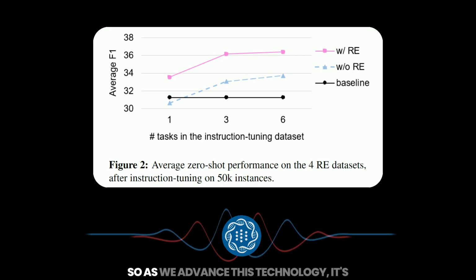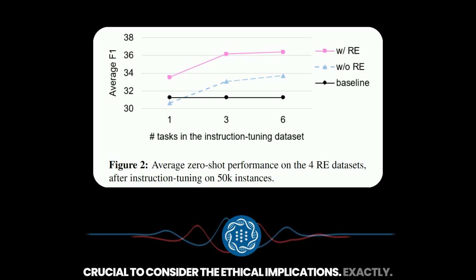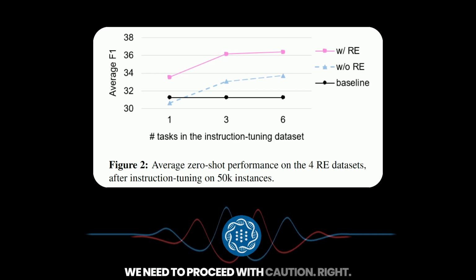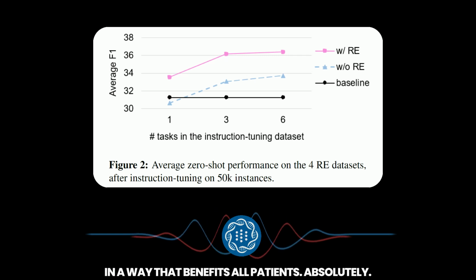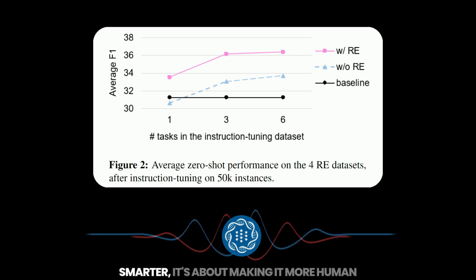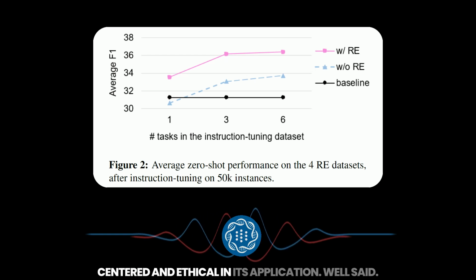Absolutely. So as we advance this technology, it's crucial to consider the ethical implications. Exactly. It's like navigating uncharted territory. We need to proceed with caution, ensuring that AI is developed and deployed in a way that benefits all patients and aligns with our values. So it's not just about making AI smarter, it's about making it more human-centered and ethical in its application.